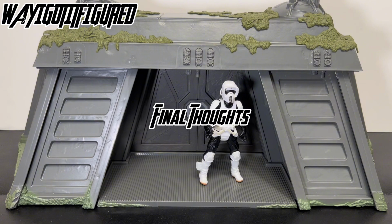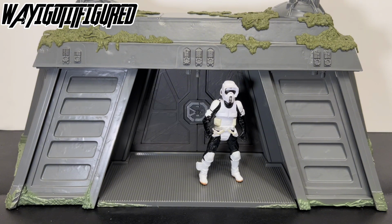Okay, final thoughts on the Star Wars Return of the Jedi 40th anniversary Vintage Collection Endor Bunker playset with Major Brenderlin as a scout trooper. I mean, I think it's great. It's a cool playset. It's obviously not super intricate. It's not hard to put together. It's nicely painted. It looks the part, and it gives your figure something to stand in front of besides just dead space. And I like it.